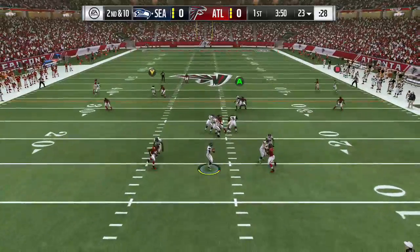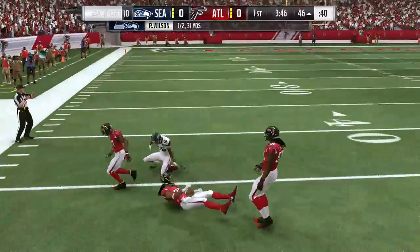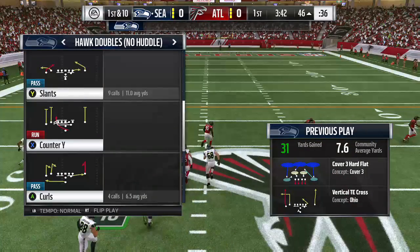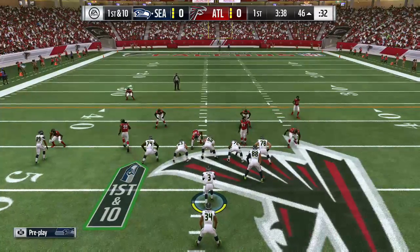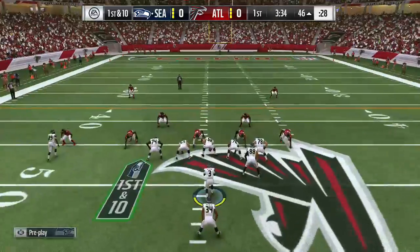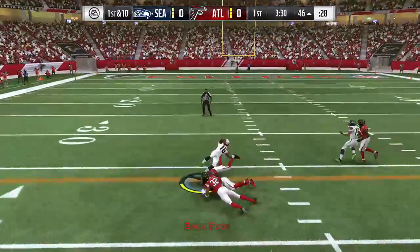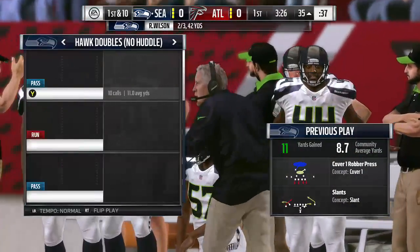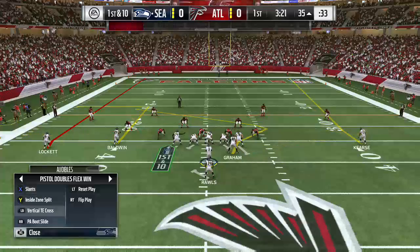Again on 2nd and 10, it's Wilson. He's going to rifle one deep. They've got his man, complete. That goes for a gain of 31. On 1st and 10, it's Wilson. Throwing the slant pattern here, complete. And he's brought down. Give him 11 on the gain there. And that'll be good for a Seattle first down.